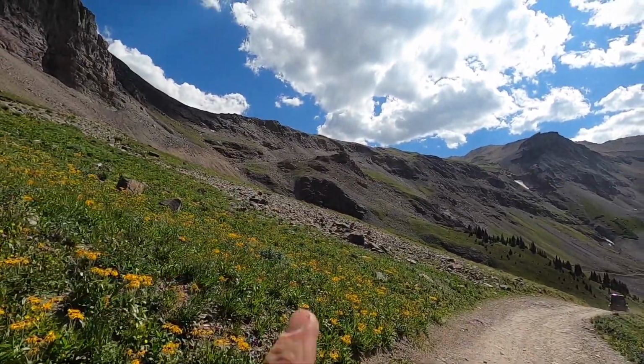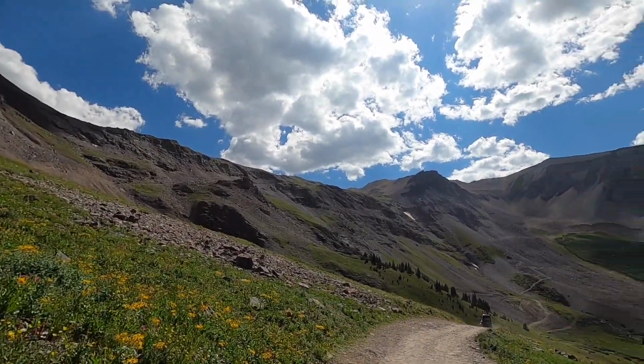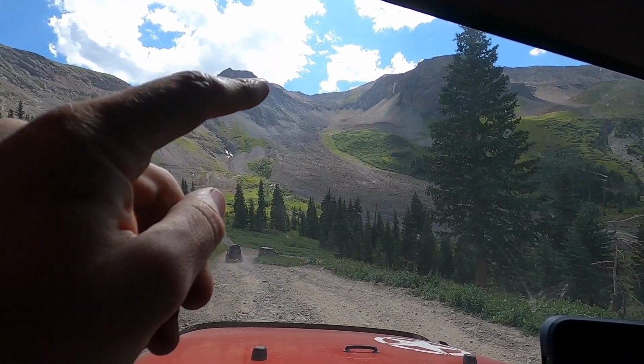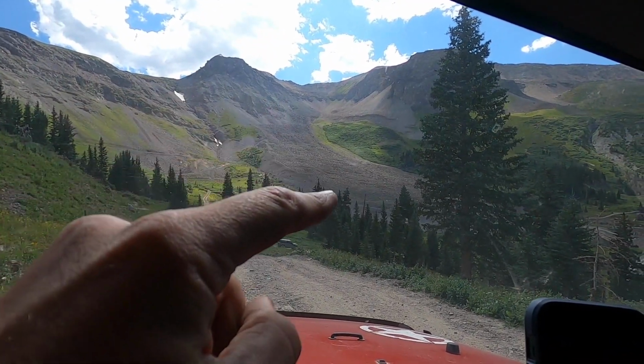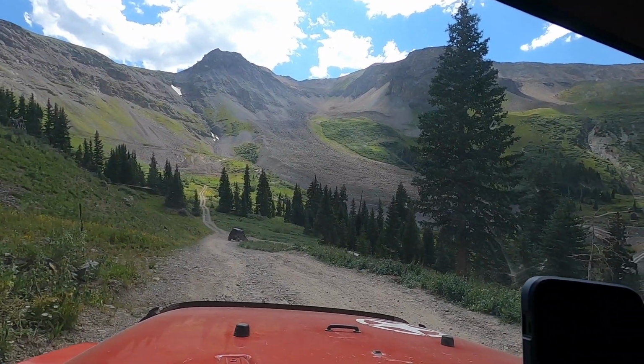If you look closely, right up there you can see the blue Toyota on the ledge we were just on. See right here in the saddle, this whole ledge right here fell off and crumpled down. This whole thing is just all off of the side of the mountain there. That would have been quite a sight to see.